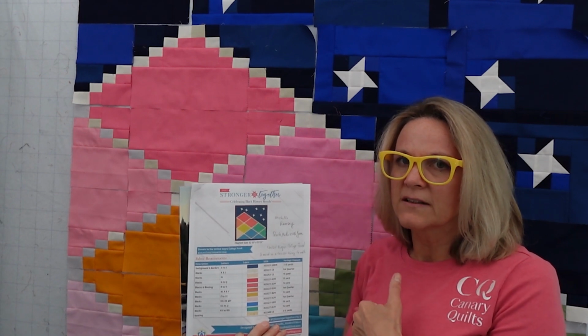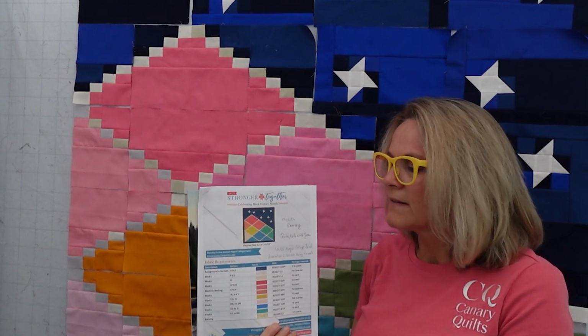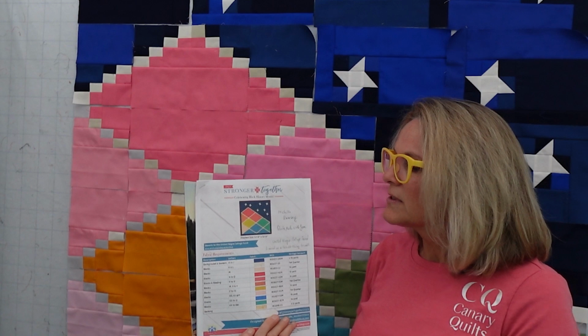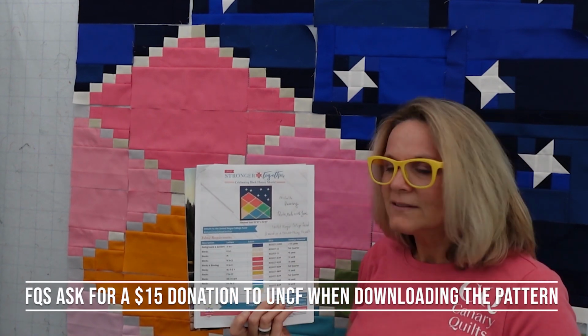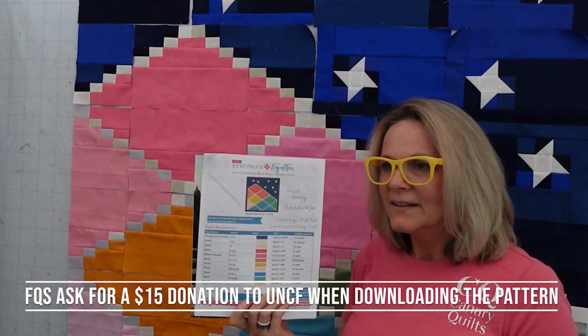I'm using my solid of the month from last year, my scraps that I have left over. And mostly today we're working with the pinks and yellows, and it was really fun. And like I said, it's a puzzle.